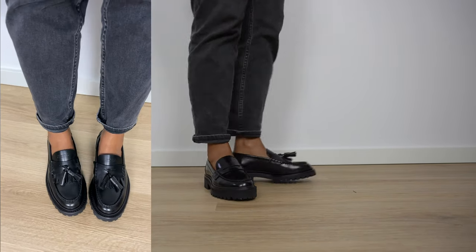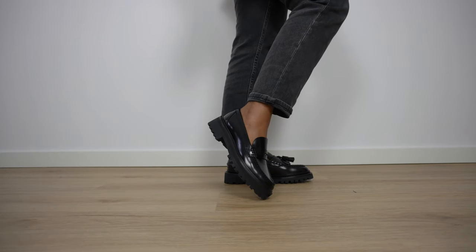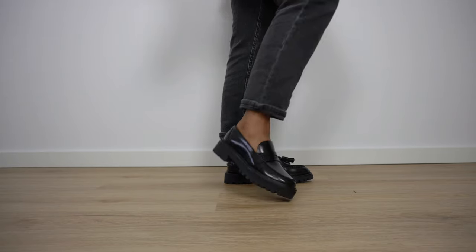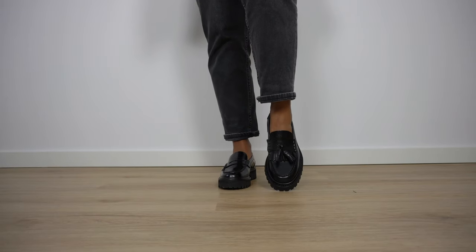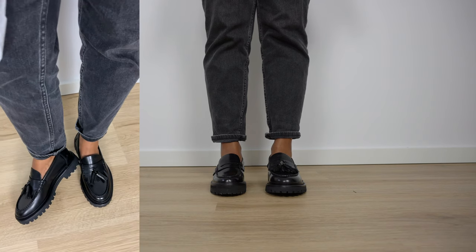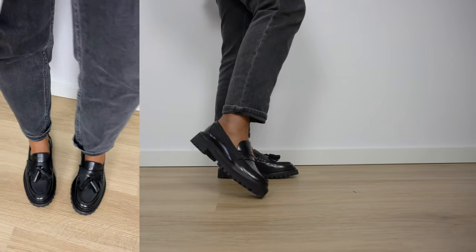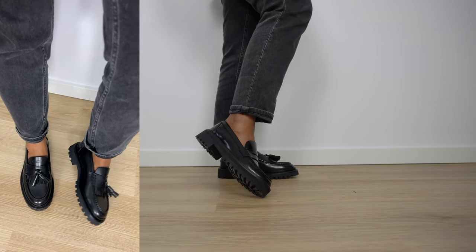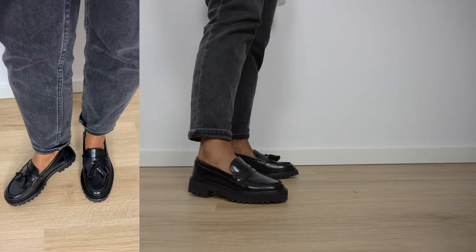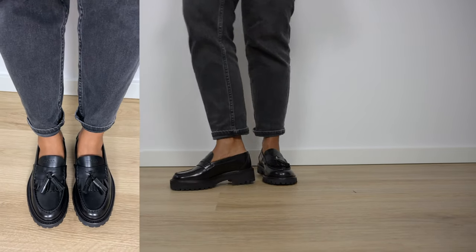Alright, so I'm definitely more confused now. On this foot I have the Reformation one, and this one is Isabel Marant. I'm so glad I made this video because you guys will have to help me on this one. On the one hand, this one is very snug. Like I said, I got it in a size 5 and I'm usually a 36.